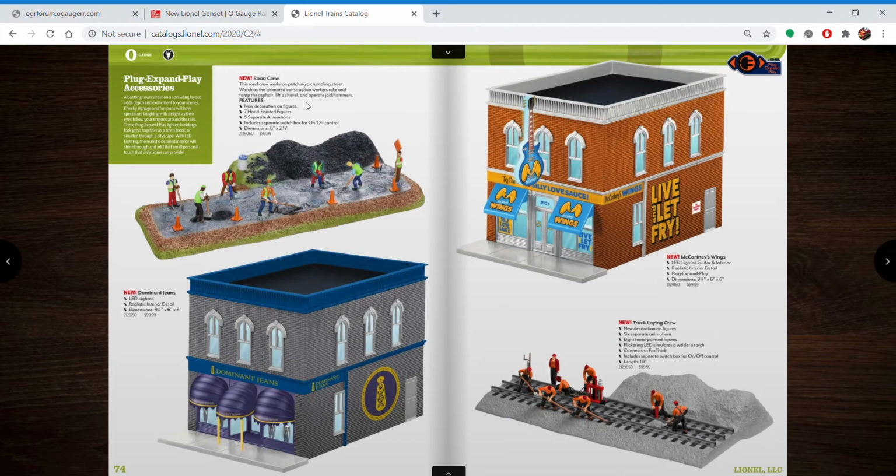We have some other cool things. We have the road crew, and I'm probably going to get this, and I'm going to throw it in the layout and build up some scene, have like a road, and then have them working in the road, so that'd be cool.